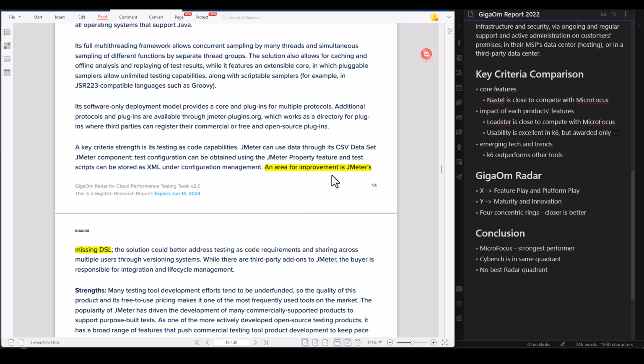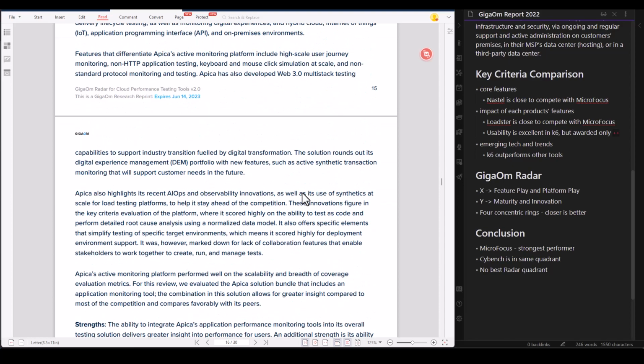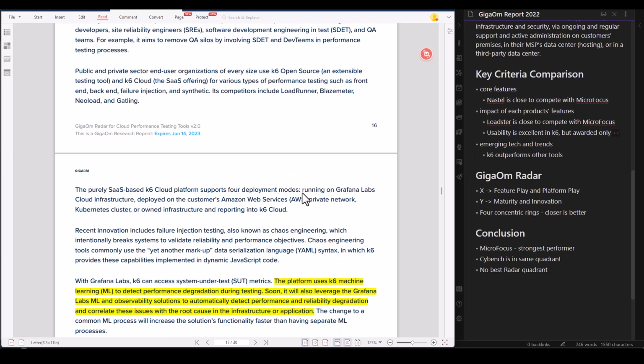So this is incorrect. Basically, we have JMeter DSL being developed by Abstracta. So that is missing here. Considering the JMeter DSL part, you may get some additional pluses in the report. And if you just scroll down, I have another couple of points to emphasize here.